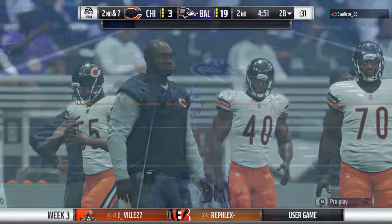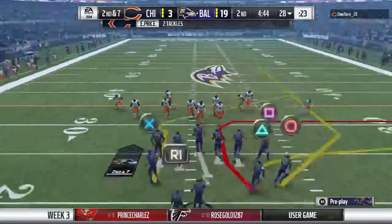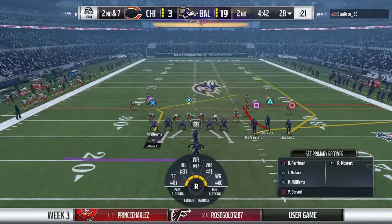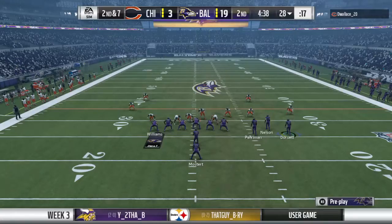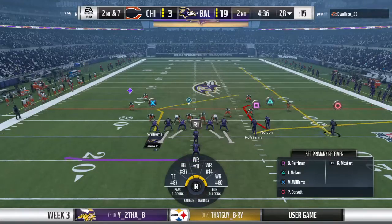I thought there might have been a hole for a split second. Yeah, but it dried up pretty quickly, didn't it? Closed fast. Now let's go. Green 39. Green 39. Detroit. Detroit.